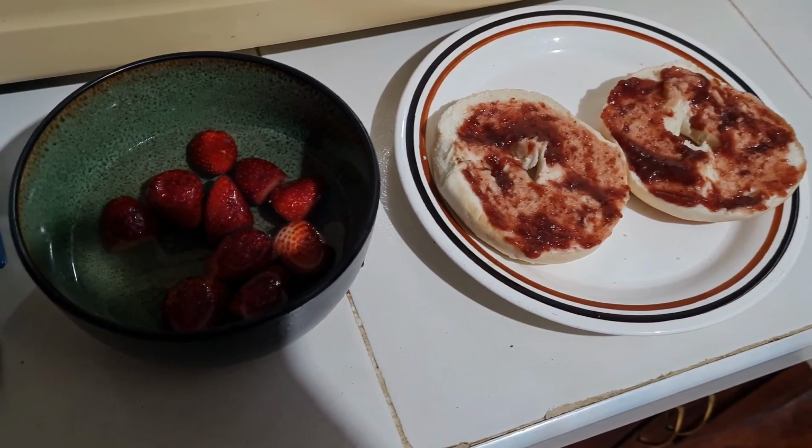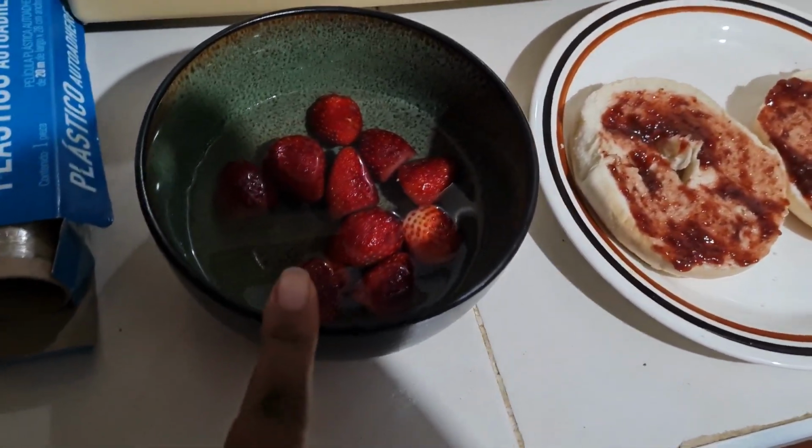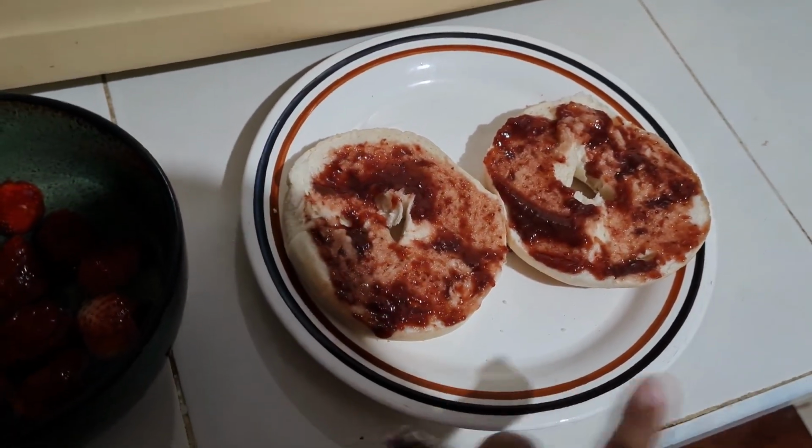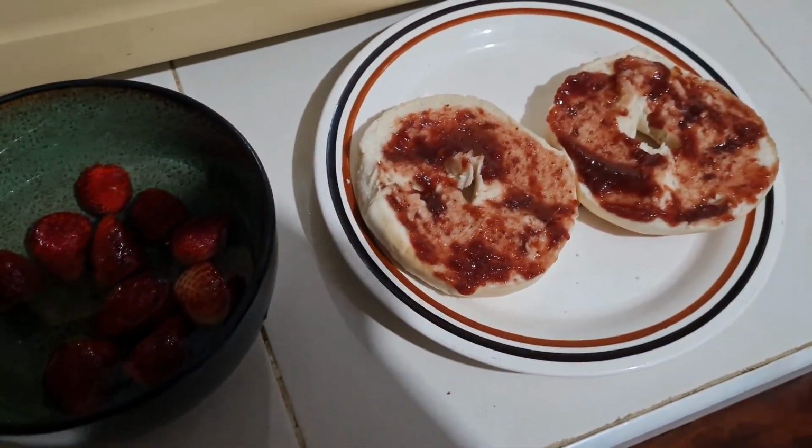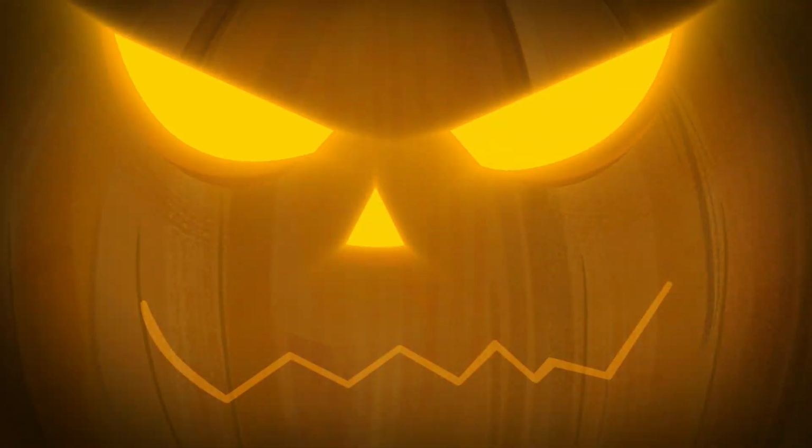Excuse the lighting, it's just not good in here. But strawberries, bagel with strawberry jelly. This is like a quick snack before I go to the nail salon with a friend.